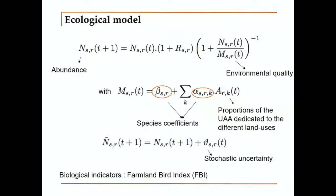The coefficients beta and alpha are the species coefficients. If alpha is strongly positive, this means that the species S has a high positive response to the specific land use. If alpha is negative, this means that this land use is detrimental, I mean, it's not positive for the species S. And then we add stochastic uncertainty. We have a lot of information about different species, and information related to abundances, so we can compute different kinds of indicators. Here, for example, I use the farmland bird index, which is the classical index of agricultural biodiversity.